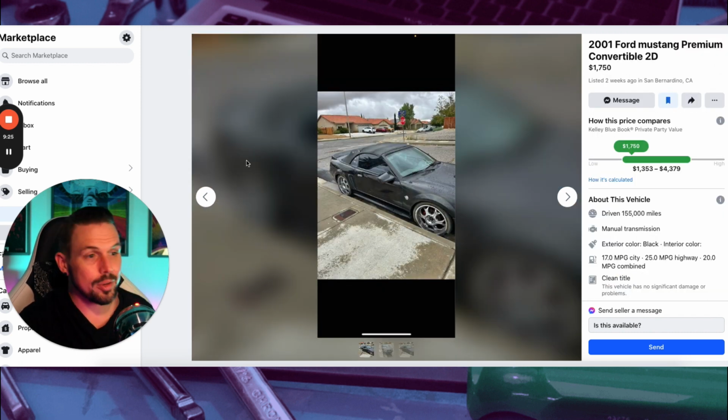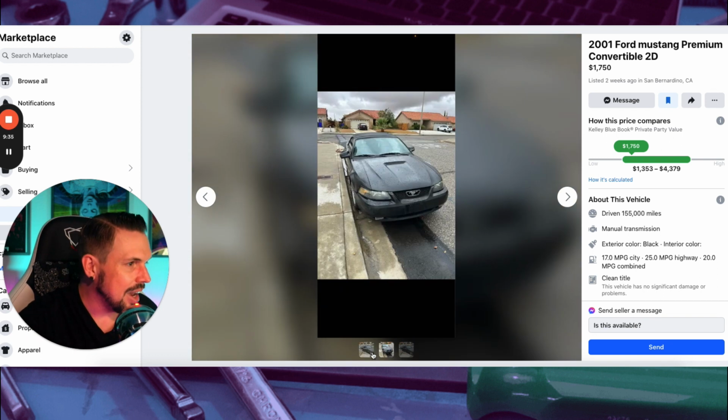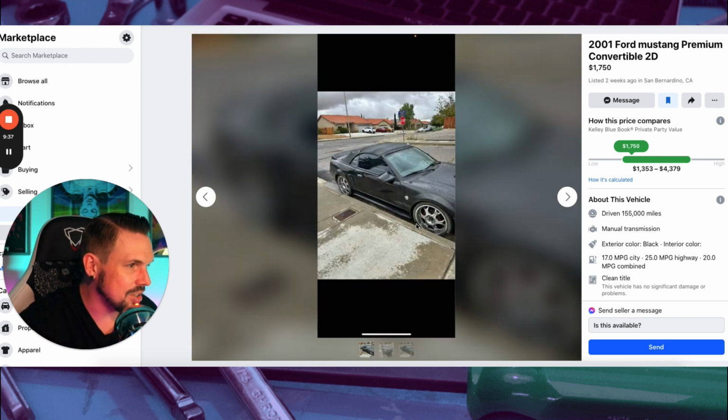Now, my favorite thing about these listings is when you get pictures just like this. Here's a screenshot of a picture. If you're taking a screenshot of the picture, just post the picture. As we can tell, this looks like a sad V6 Mustang sitting on generic AutoZone 20-inch rims.